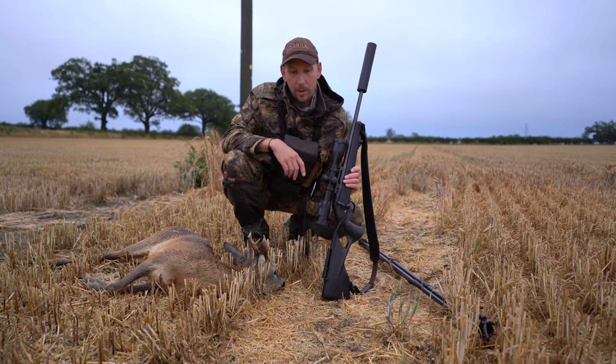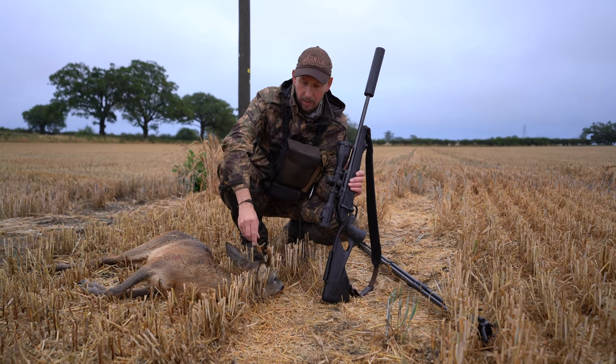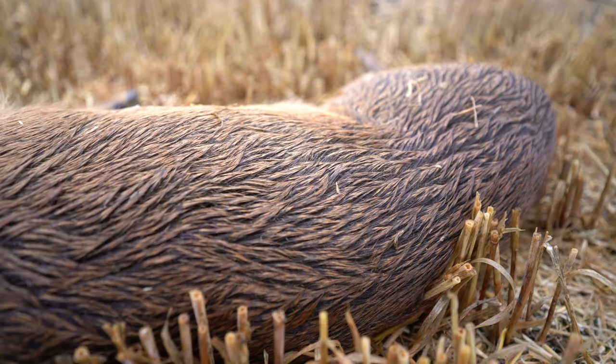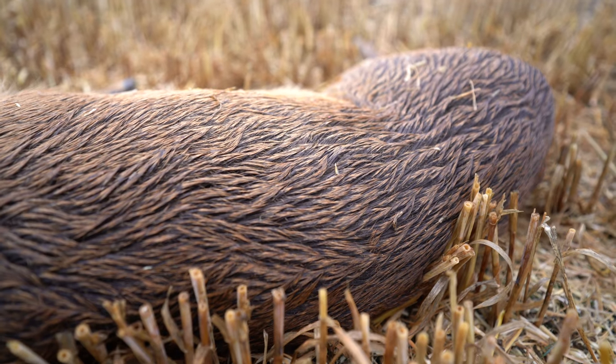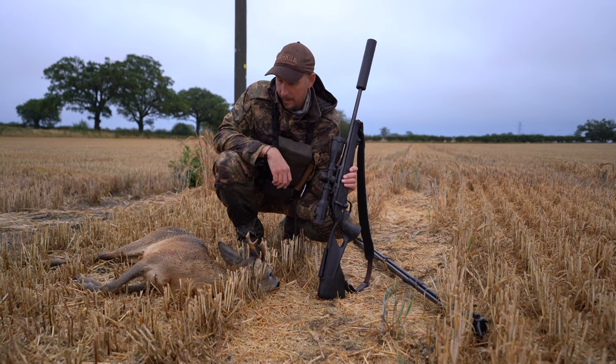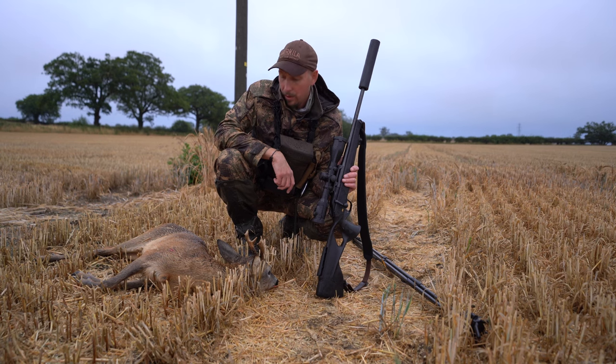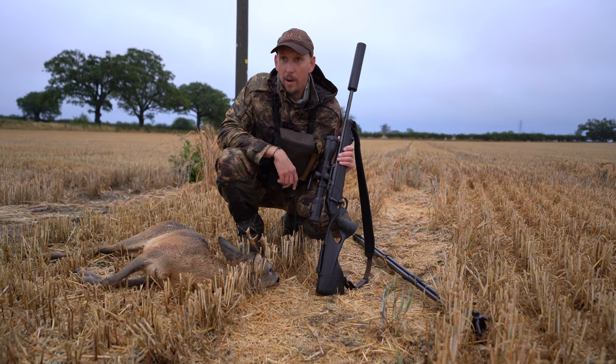All the other fields around us are still standing crop, so they're pretty wet. So I'd imagine that the deer would rather be stood out on here, where at least they're not getting wet from 360 degrees, like they would if they were laid in a crop somewhere. So we'll get this back to the larder, and then we'll head out this afternoon and see if we can call up some other ones in other areas just for the fun of it.